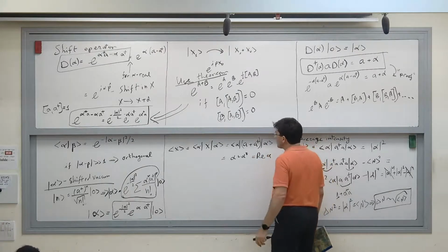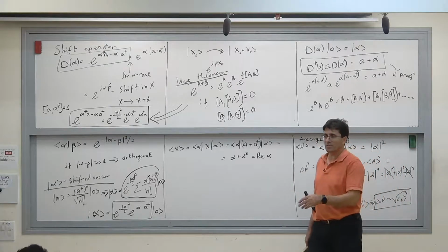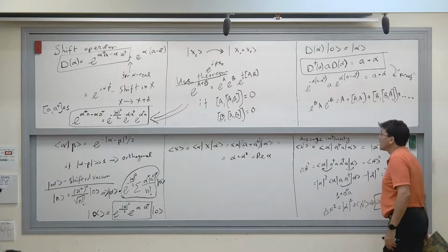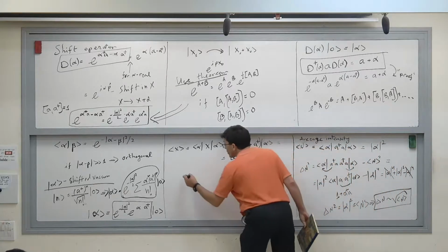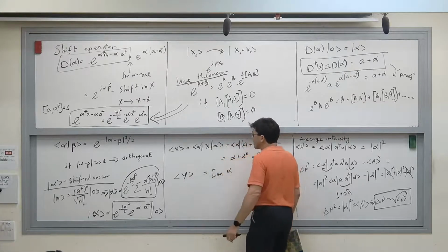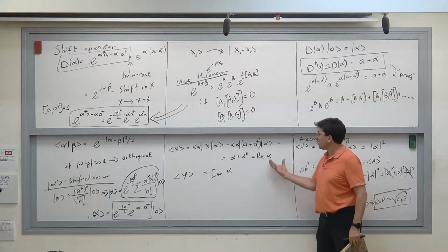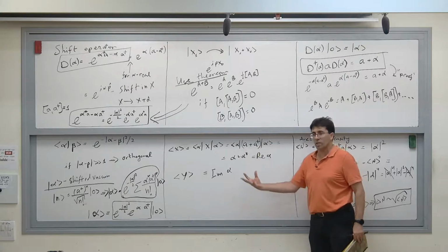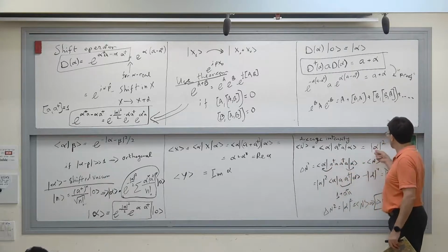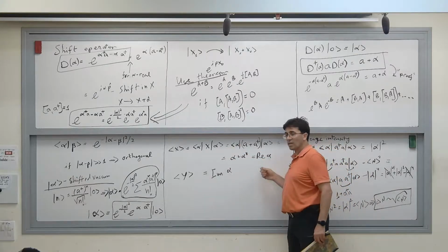And where did all the factors of 2 go? At the same place where the half went, and eventually they canceled each other. And of course, if I ask what y will be in this case, it will be just the imaginary part of alpha. So you can see that slowly we are gaining the understanding that alpha, at least in terms of the average case, is related to the total intensity. The average x is related to the real part of alpha.